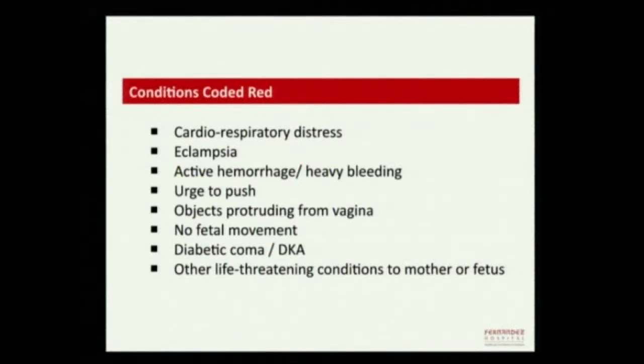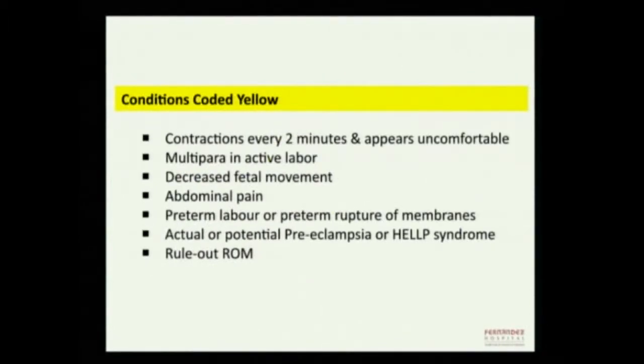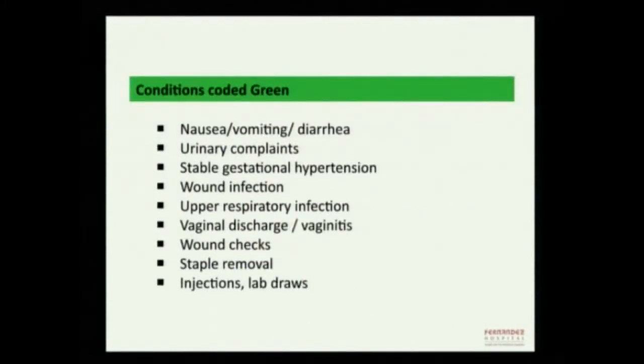Now, just a brief idea of the kind of conditions. Coded red are basically those which are very sick: cardiorespiratory distress, eclampsia, active PPH, or a cord prolapse, no fetal movement, diabetic ketoacidosis, and so on. The ones which are yellow are most of the patients that come in an emergency with labor pains, with ruptured membranes, with decreased fetal movements, with hypertension, they all come into this area. Now, conditions coded green are wound infections. They've come for a postnatal visit, booking visit, reports, and so on. So over the past 4 years, I haven't had the need to add one extra line into this, so it seems to be working well.